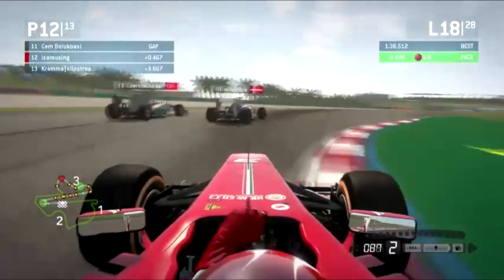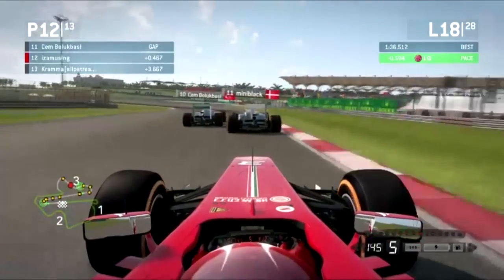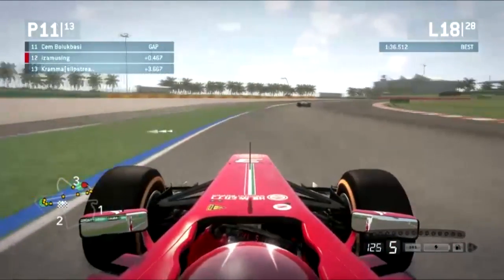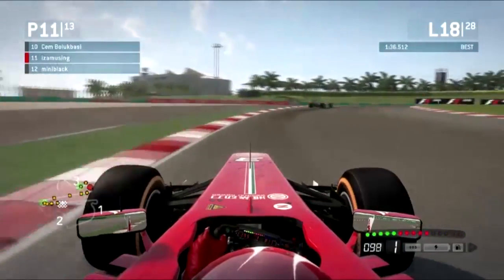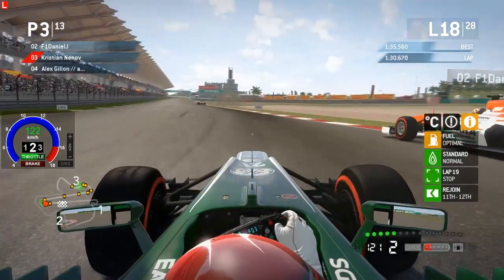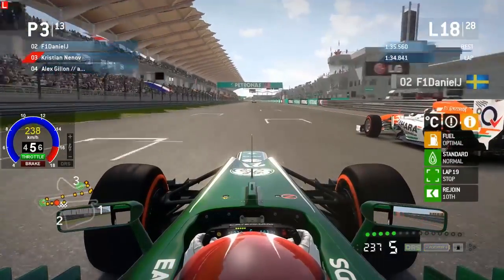As in the back here, we got some very close racing between Mini Black in the Sauber and Cem Bolukbasi in the Mercedes, with Izamusing getting a fantastic run. Oh no, and there's contact between Izamusing and the Sauber, and that has sent Mini Black spinning off of the track. And that is really unfortunate for Mini Black. Just really unfortunate for everyone involved there.